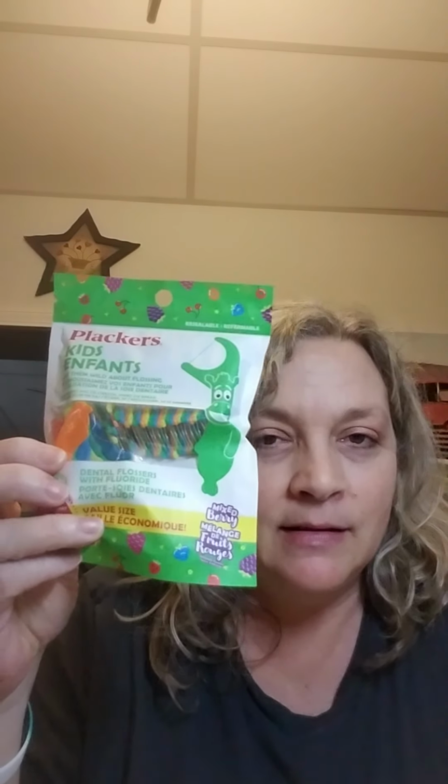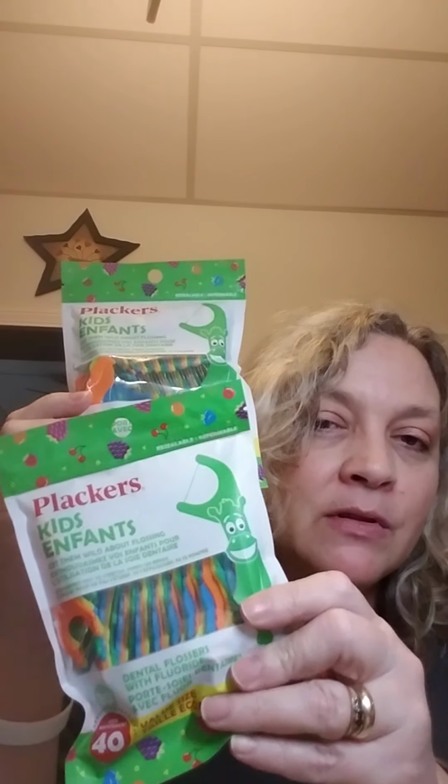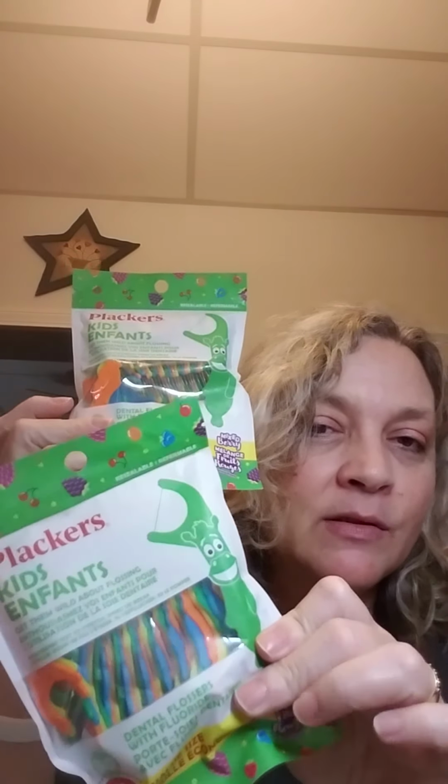And then I think I'm going to split these up between all of their bags, but I really like for them to keep up with their teeth. Even though I give them candy, I also have toothbrushes here and toothpaste and stuff for them to brush their teeth while they're here. So I got two packs of these for the kiddos to make sure they floss as well.